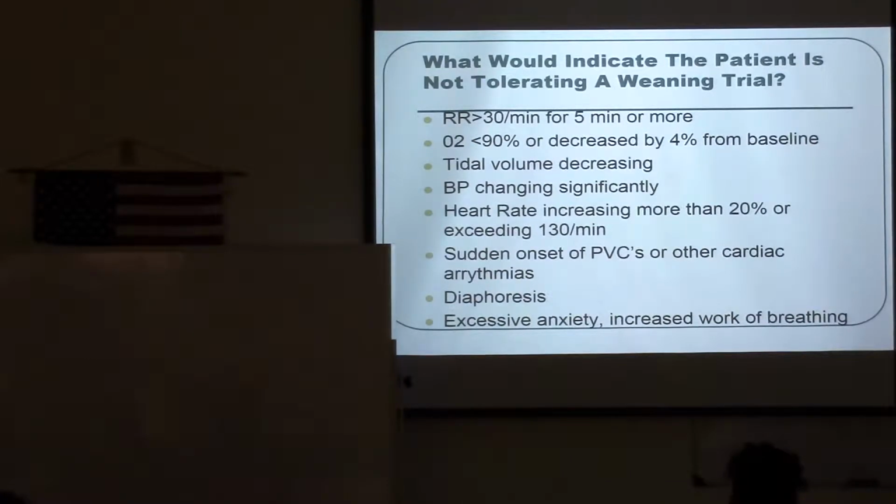Sometimes the respiratory rate can go up because the patient's excited or they're trying to communicate with you and they're fine. They just got excited and the rate goes up. So if it's sustained 5 minutes and longer, that's a sign that they're not tolerating weaning. O2 sats are less than 90 or they've dropped 4% from their baseline. That's an indication they're not tolerating the weaning.